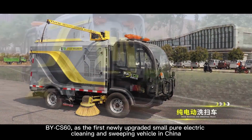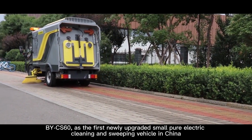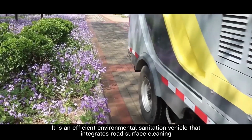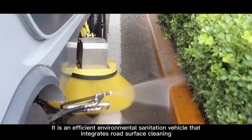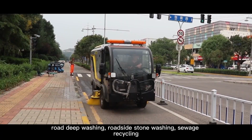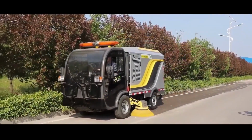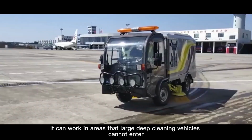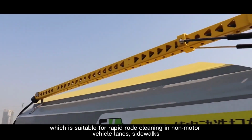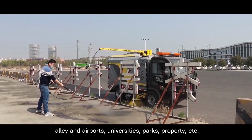The Baiyi CS60, as the first newly upgraded small pure electric cleaning and sweeping vehicle in China, has abandoned the traditional cleaning mode and adopted washing rather than dry cleaning. It is an efficient small sanitation truck that integrates road surface cleaning, road deep washing, roadside stone washing, sewage recycling and high-pressure washing in one. It can work in areas that large deep cleaning vehicles cannot enter, which is suitable for rapid road cleaning in non-motorized vehicle lanes, sidewalks, alleys, airports, universities, parks, properties, etc.